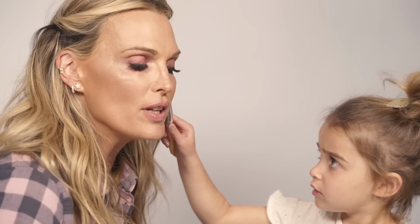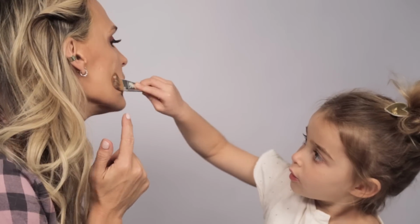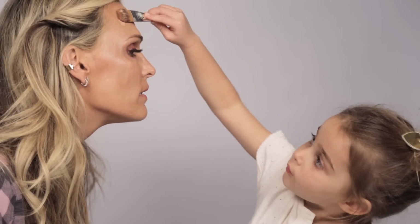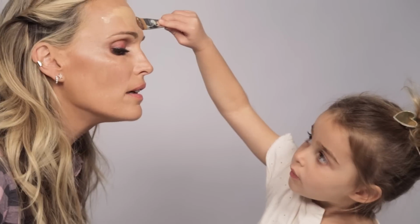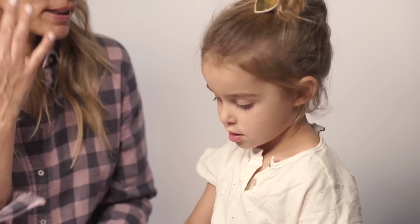I love the brush you're using. Is it going on smoothly? Beautiful. Now make sure and get a little bit more over here. Don't forget about underneath. Oh, a little more, all right. Perfect. She always likes to make sure she really blends. She can be a little bossy. Okay, excellent. Is that blended really well?